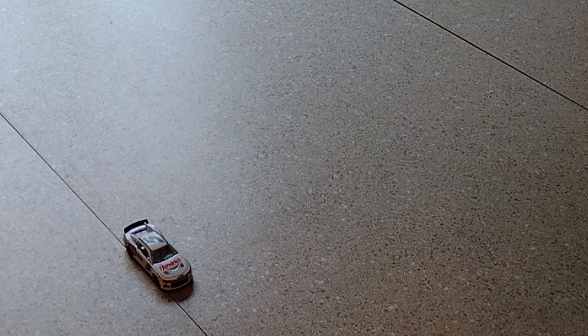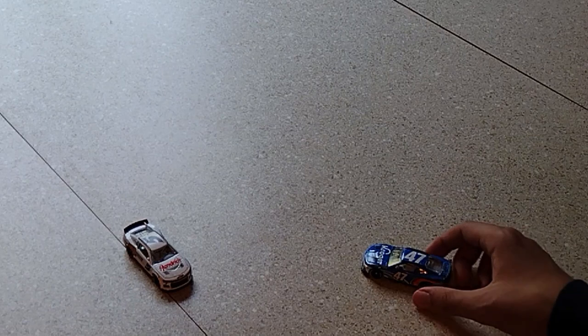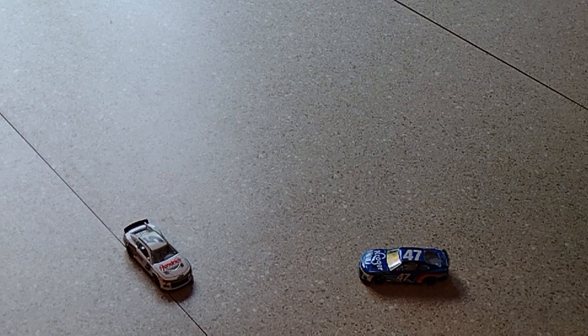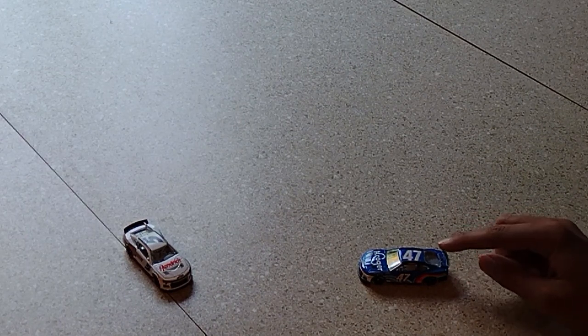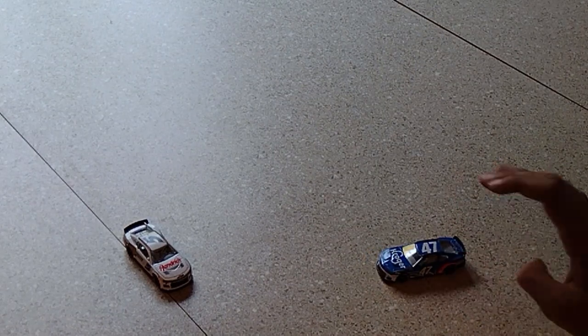But anyways, guys, let's get into the next diecast. It is the Ricky Stenhouse Jr. 47 Kroger test car. I've never owned an actually good looking Ricky Stenhouse Jr. car, and they released a next gen. I found it. I was like, oh, whatever. I'm going to discuss this honestly. Let's get into it now.